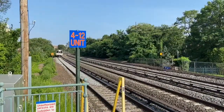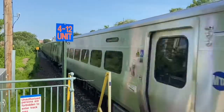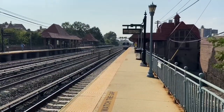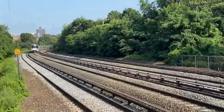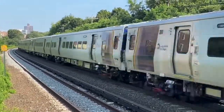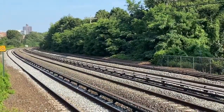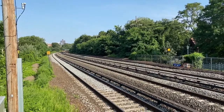It's 125 with M9s, Babylon to New York. It's by at 4:53. Moving right along with M9s on track 1, 4:54. Approaching next at 4:58 is train 1713 en route from Huntington to New York.